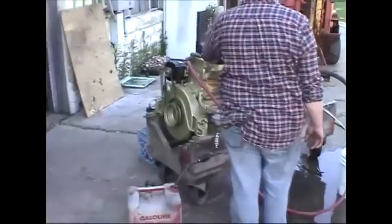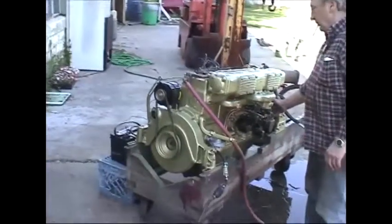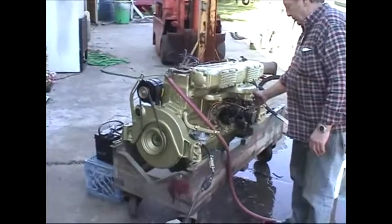So that's our first start, and we're about to run out, so next time we'll have a new roll of film. We'll have the engine in the boat before we do anything with it. So this is good. Looking good.